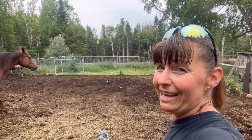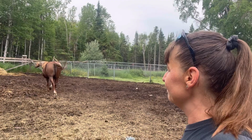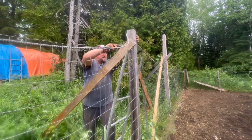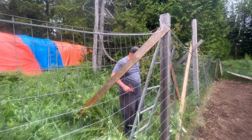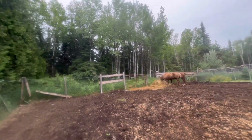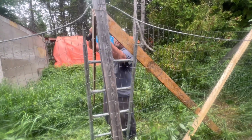When we take her out riding and she's like, no, I can't trot. Don't believe her. She's tricky. They're leaning over to get the grass. They're all broken. Yeah, every post here is broken. Well, I ain't got time to fix it. So we're just going to do a temporary quick patch.